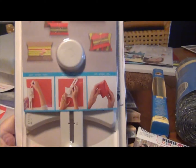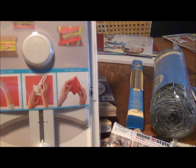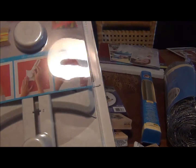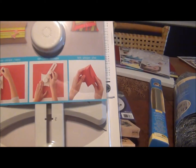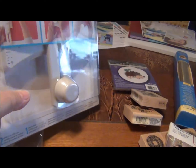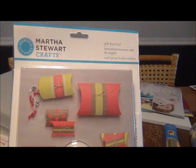And then I already showed you the gift box tool. This makes several different sizes of gift box. So this would be interesting. Yeah, it makes a large 6.5 by 9.75 inches, a medium 4 by 5 by 6.75, and the small 3.25 by 4 by 8.7. And it shouldn't take too long to do them. Everything's in there. So, how many times have you had something so small you didn't know how to wrap it? Well, maybe here's the answer.